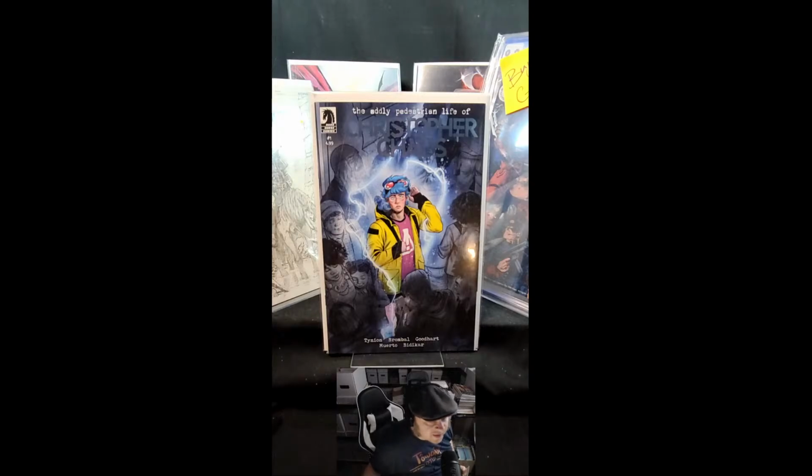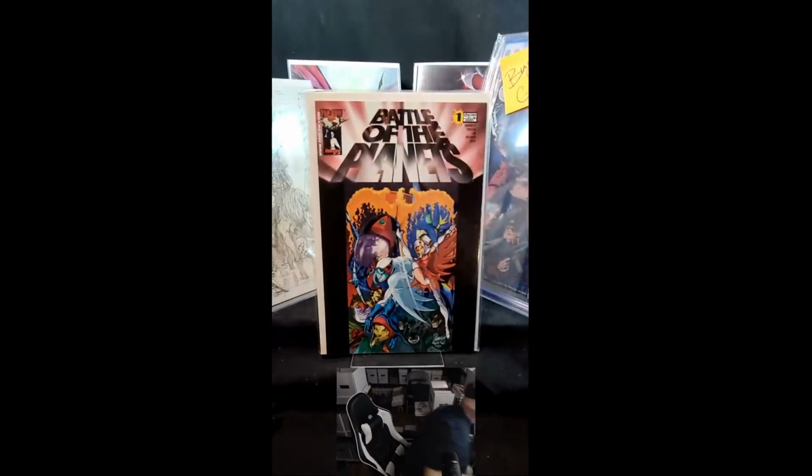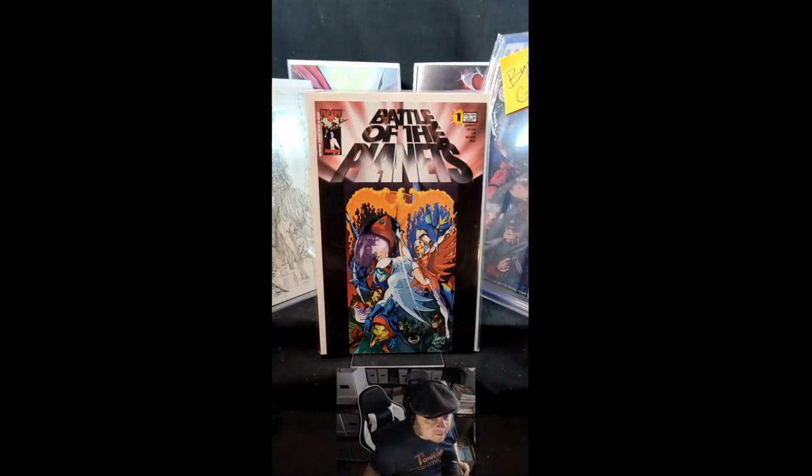This is a hard book to find, just so everybody knows. That trade dress is also the silvery trade dress, which is the first printing. No go, okay. Battle of the Planets, starting at $3. Here we go. All right, Lakeshore. Boom. Sorry about that.